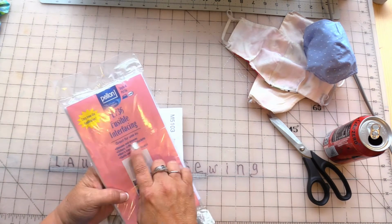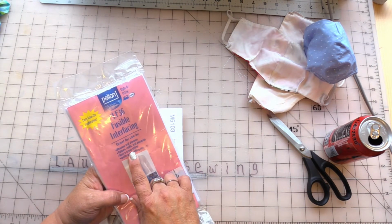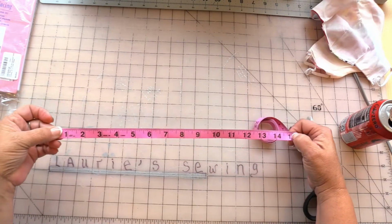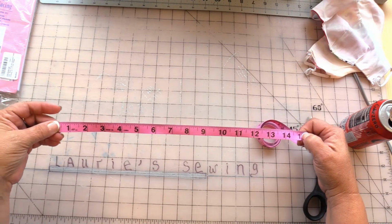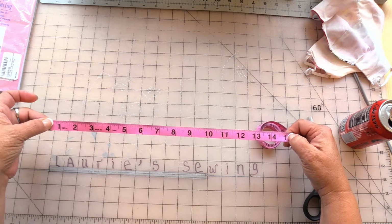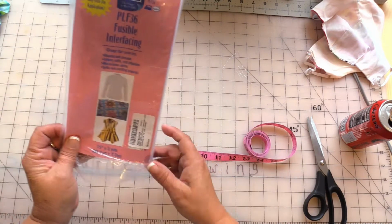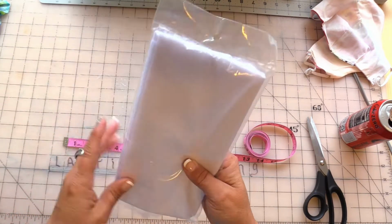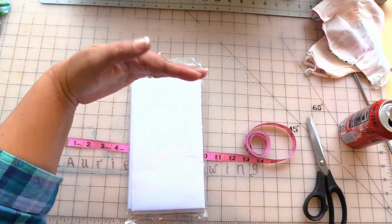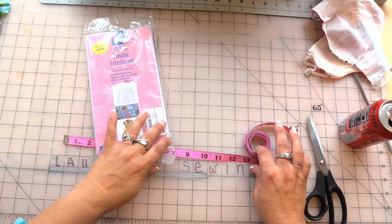For example, it says right here, blouses and dresses, collars, cuffs, and plackets, men's dress shirts, quilting and crafting projects. There's 15 inches right there. That's like tiny to me. So it's this wide by 3 times 36. So you have quite a bit of length and a 15-inch fixed width, which would work really well for a bag or something like that.